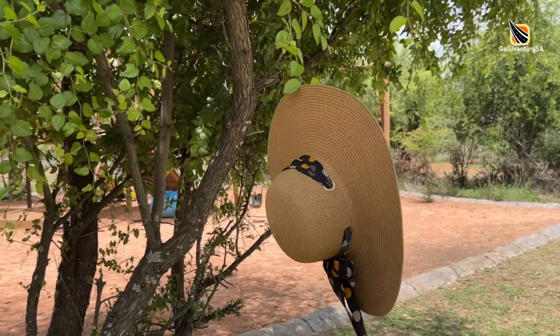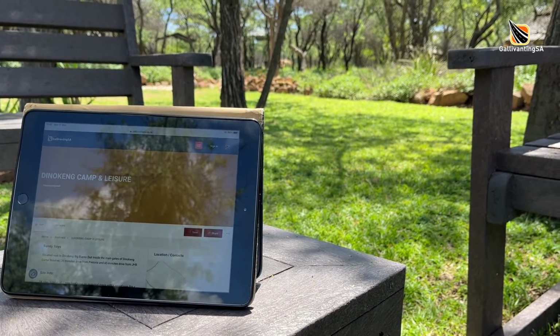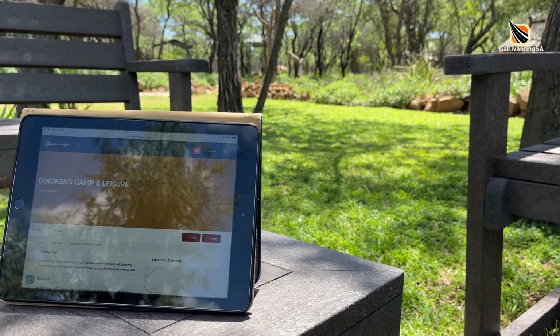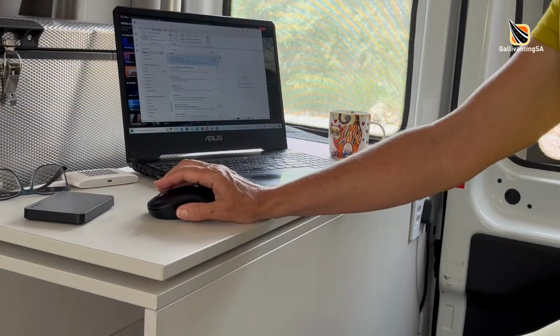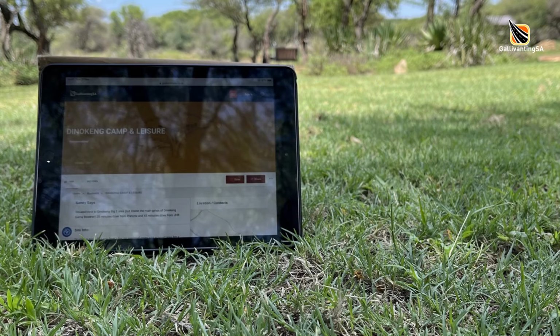Dinokeng Camp and Leisure is subject to load shedding and there is no backup power supply. Accessing the internet and streaming wasn't a problem. We were able to upload and download using both MTN and Vodacom phones and routers, and we had no issues with sending and receiving emails or accessing the bank. WhatsApp and regular cell calls were crystal clear.